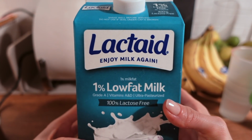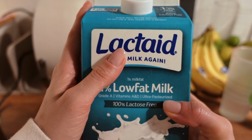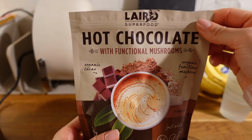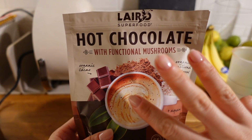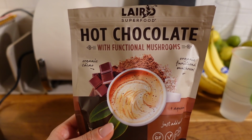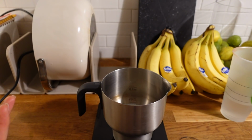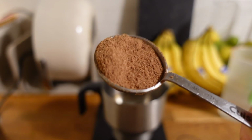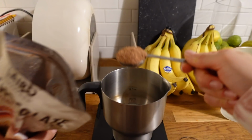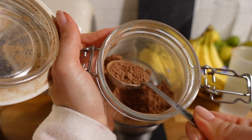I'm gonna do 1 cup, 240 milliliters lactose-free milk. This isn't my favorite milk, but it's all we could get at the grocery store without having to hop around to different stores. A serving size of this is recommended to be 3 tablespoons. I like to just use 2, and then also add an additional tablespoon of just pure cacao powder or cocoa powder. Like, when is it cacao and when is it cocoa? Can someone explain? This is what it looks like with the mushrooms and all, and the pure cacao or cocoa powder.